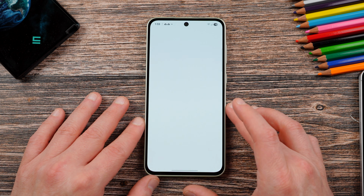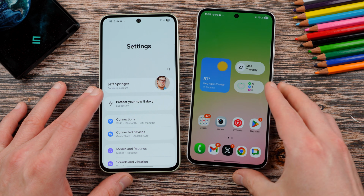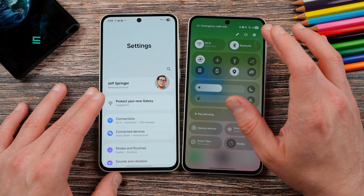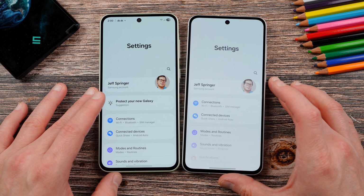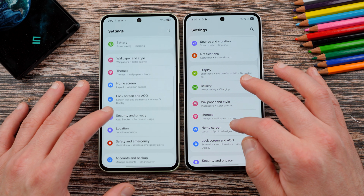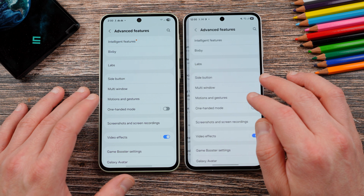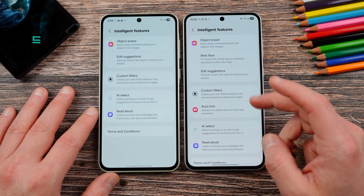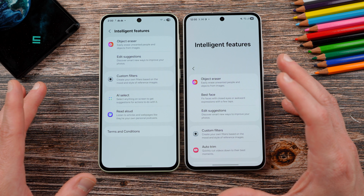let me go ahead and show you guys a quick comparison of the Galaxy AI features on the A56 and the A36. So you do have slightly more features over here. Let me turn this up as well. See, you also don't have the extra brightness over here on the A56 either. If we scroll down though, we'll take a look at the features. They're also in advanced features on both of these phones. So there's no Galaxy AI section. Intelligent features are at the top. Here you see you've got Best Face. Here you have Auto Trim. Those are additional features on the A56 that are not on the A36.